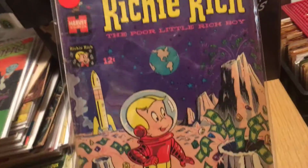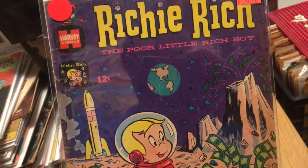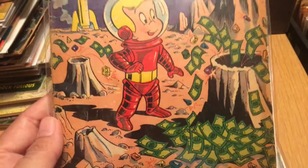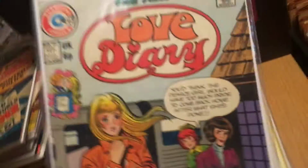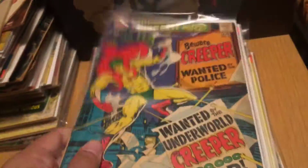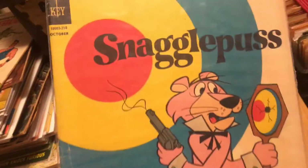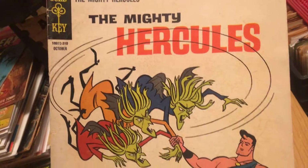Great Richie Rich cover. The 50th anniversary of the moon landing is tomorrow, so that's appropriate. An issue of the Monsters. Charlton Showcase with a Creeper, Steve Ditko art. Let's see, we've got a Snagglepuss comic. And we have some unbagged comics that I need to obviously bag and board.